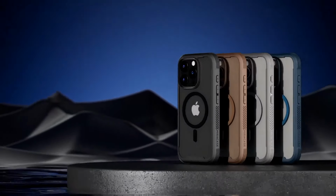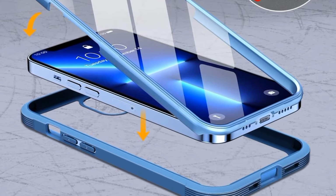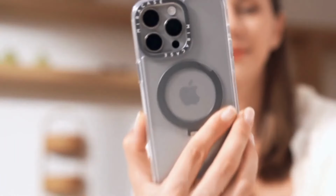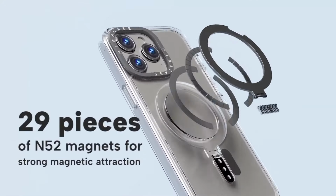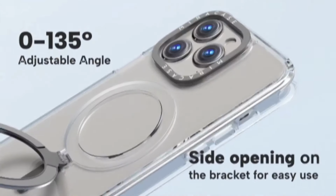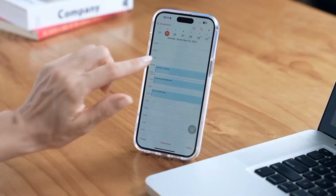This case features an upgraded third-generation magnet ring, making it fully compatible with MagSafe accessories. Enjoy faster, easier, and safer wireless charging without worrying about disconnections. Tested for 8,000 drops, this case offers military-grade protection. Dual layers and cushioned corners ensure your phone stays safe from drops and falls, while the 9H tempered glass camera protectors keep your lens secure.